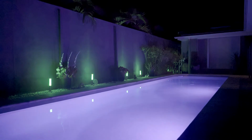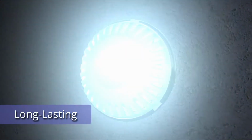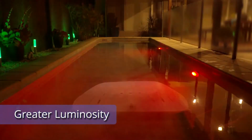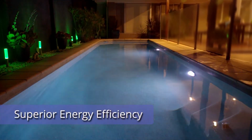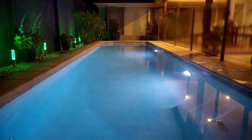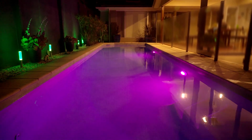So join the new revolution in pool lighting and get ready to enjoy smart, long-lasting, programmable LED lights that feature enhanced colour, greater luminosity and more energy efficiency than ever before. With Waterco's Britestream and BrightLux technology, the future looks bright. Discover the difference today.